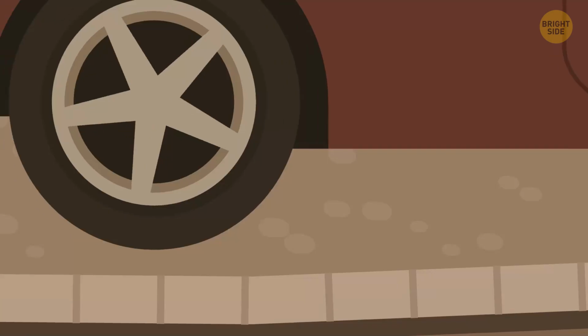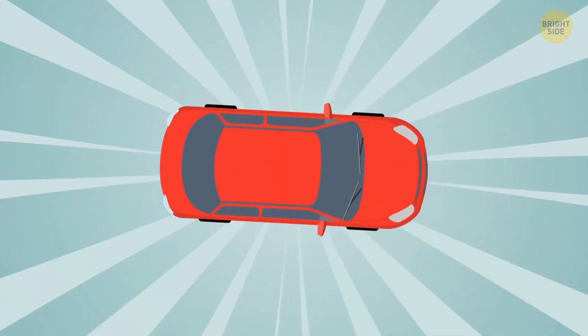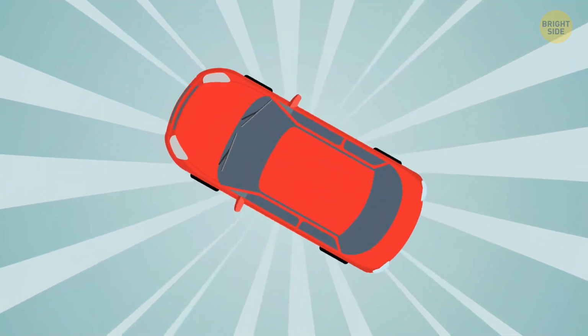The women said they had to deal with a flat tire on their way home. When the officers questioned each of them separately, they asked each lady which tire had been damaged, and their answers didn't match.